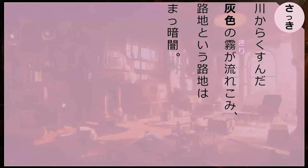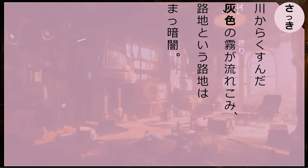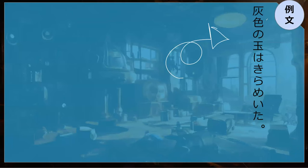Kirameta. Perfect. And do you know what this word is and how to read it? Gin iro. That's a really good guess, because gin means silver. And this is similar, as this means gray, but this kanji is pronounced hai. So, can you write gray for me again? Hai iro. Perfect. Can you read this example sentence for me? Hai iro no tama wa kirameita. The gray ball glittered. Perfect.